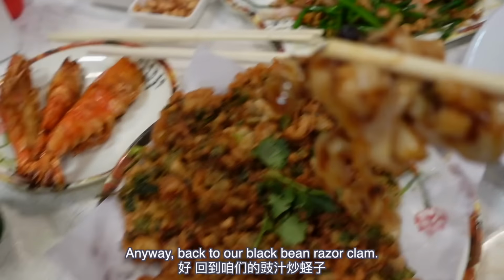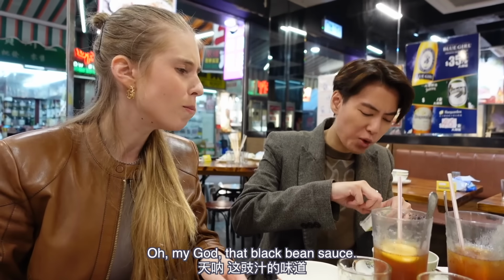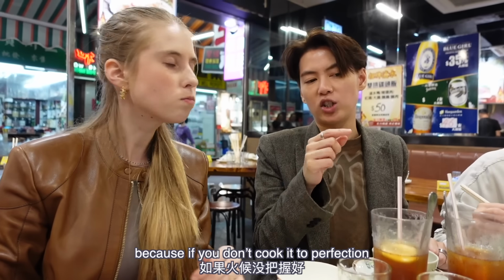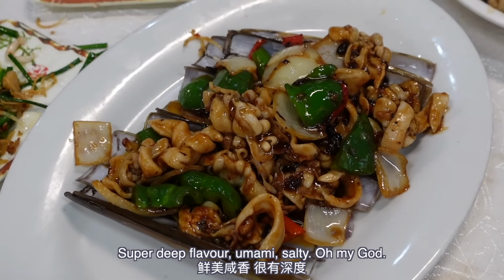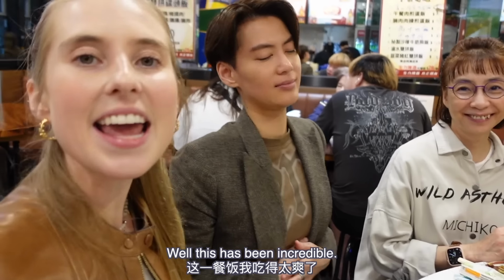Anyway, back to our black bean razor clam. It's like the spaghetti of the ocean. Oh my god, that black bean sauce. They cook the razor clam to perfection because if you don't, it's really easy for it to be super chewy. But this one, you bite it, it's just really soft, and that sauce is incredible. Super deep flavor, umami, salty. Oh my god. Well, this has been incredible.